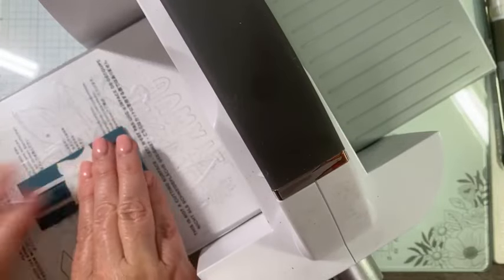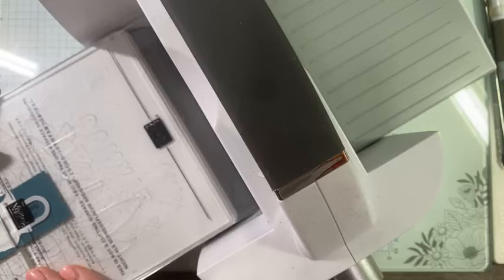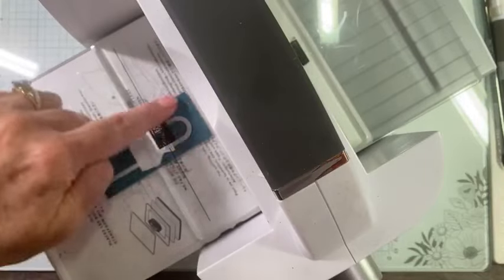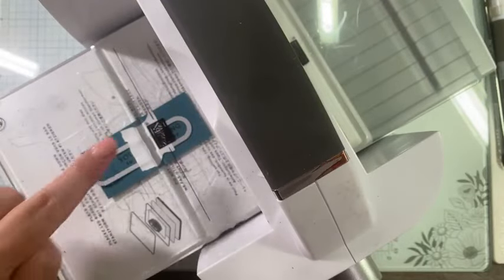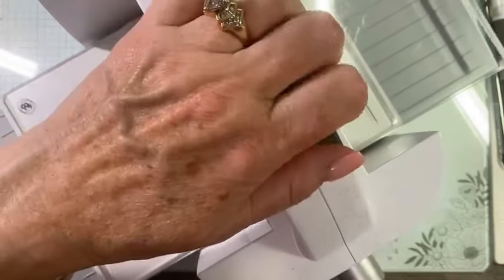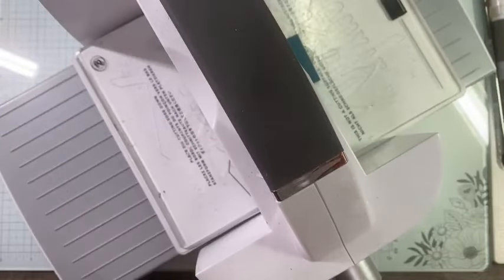Okay, so I'm going to mark that. I'm going to tape that down again so it doesn't move. Maybe one day we'll have a magnetic plate and we won't have to do that. It would be so sweet. All right, and then I'm going to run that back through, the end that I want to cut, not the end that I've already cut. That goes in with the plate only to the point where I want the cut to stop. And when you hear that clunk, it has stopped cutting.